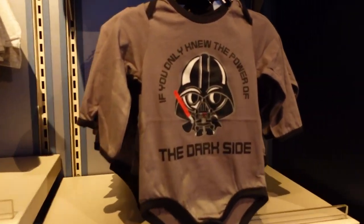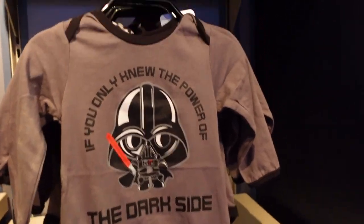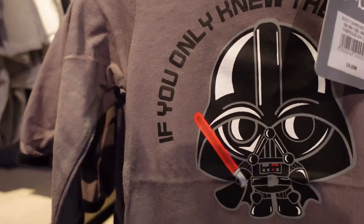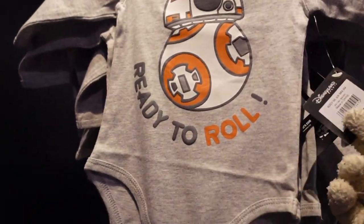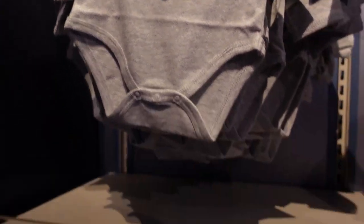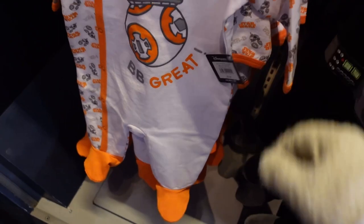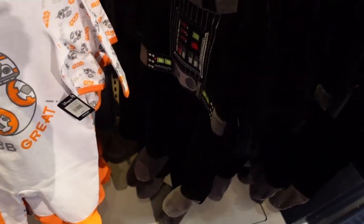If you have a little baby, if only you knew the power of the dark side. The little baby grow. How much is this one? This one is 13 euros. And then ready to roll. A BB-8 one for 13 as well. Oh, look at this one. BB Great for 20. And it's got little feet in there. And there's a Vader one as well.